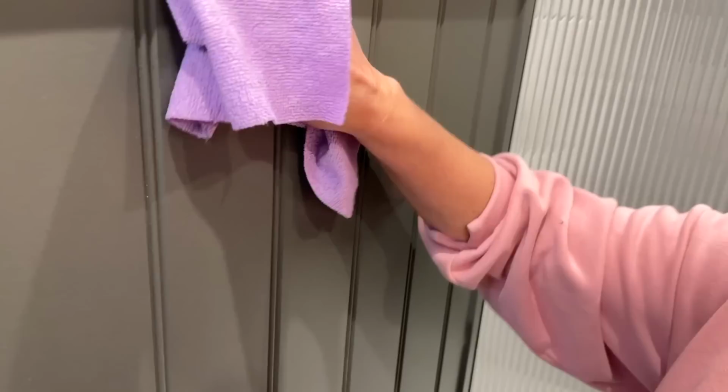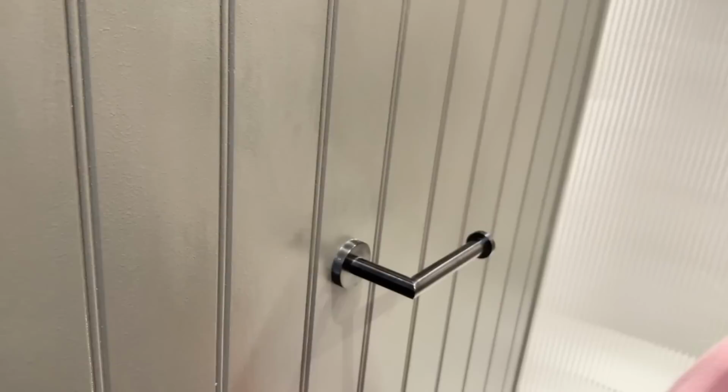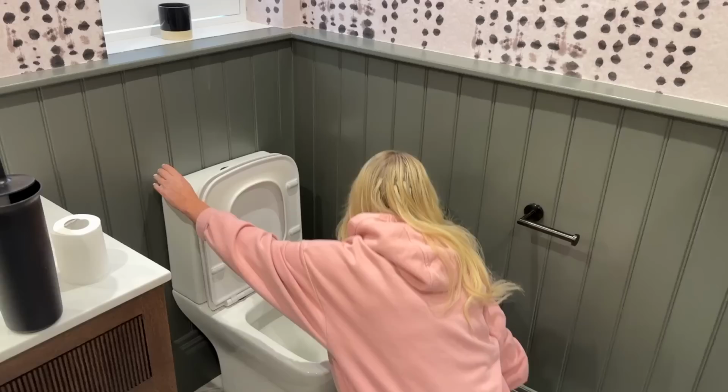I also wanted to wipe down all of the walls. This actually didn't take me very long at all, and it was really satisfying because there were like watermarks and just fingerprints, stuff like that. So I'm going to give it a quick wipe down, and then I'm also, well, you would have seen I wiped down the sink, and I'm also going to clean the toilet as well.